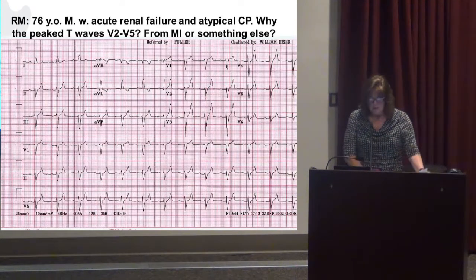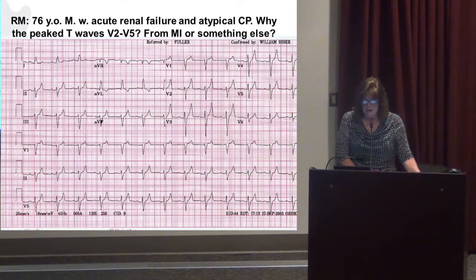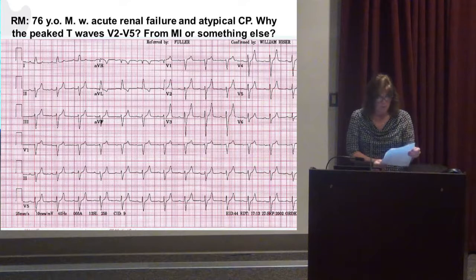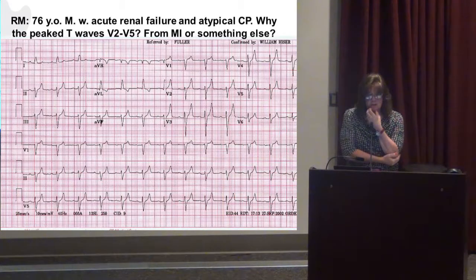Okay, 76 years old. This is a male. Has a history of acute renal failure, right? A very atypical type chest pain. Why are the T waves peaked in V2 through V5? Is this an MI? You see those peaked T waves? We saw that earlier. This is a renal patient. What do you think? Hyperkalemia. Do you think it's an MI, or do you think it's just all from hyperkalemia?